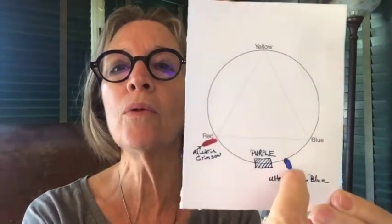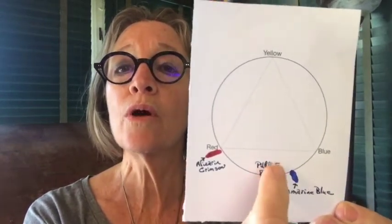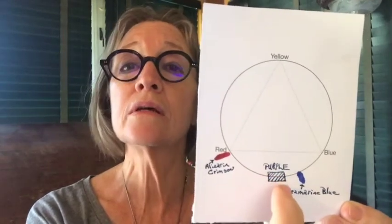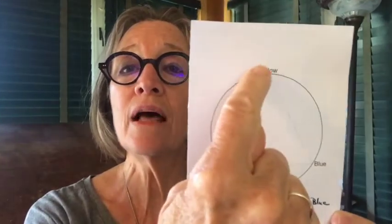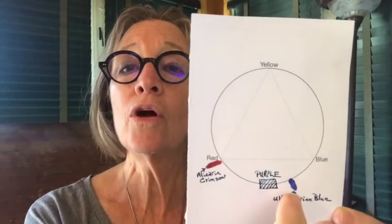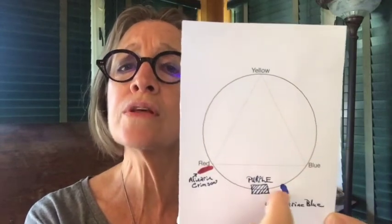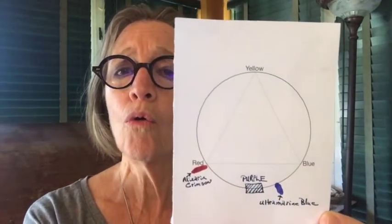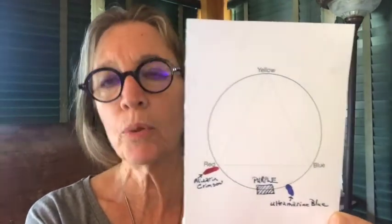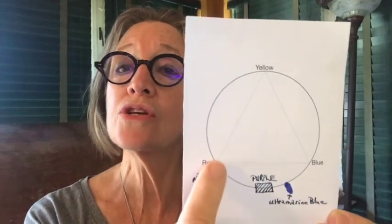You'll see that the blue is very close to where the purple that we're trying to achieve is. And here's the yellow, here's the blue, here's the red. The ultramarine blue is the blue that's the furthest away from what we call pure blue that doesn't exist. And it's the closest to the red.